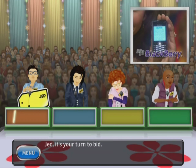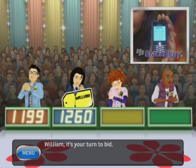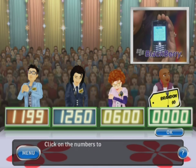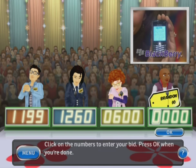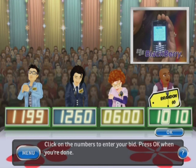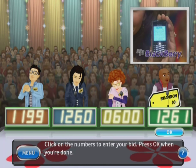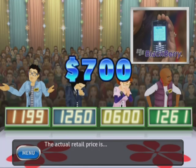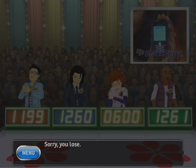All right. So, a couple pair of Blackberries here. Let's see. I like his bid. I like your bid as well. What is your bid? I'm going to be that guy for this first one. I'm going $1,261. The actual retail price is? $700. You lose. I actually thought they were more expensive back then.